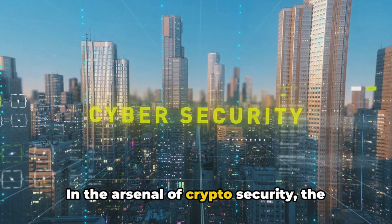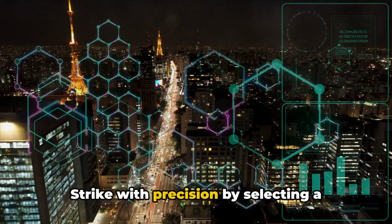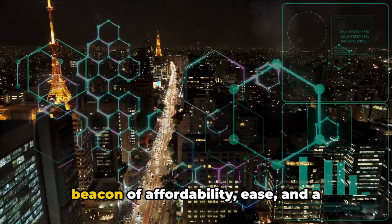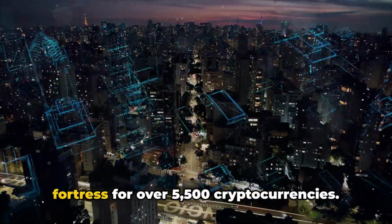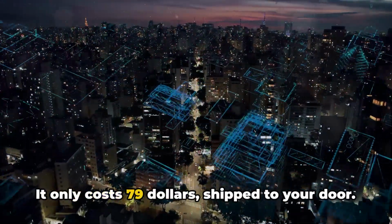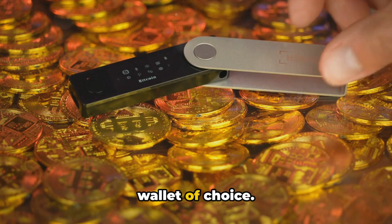In the arsenal of crypto security, the hardware wallet is your Excalibur. Strike with precision by selecting a guardian like the Ledger Nano S Plus, a beacon of affordability, ease, and a fortress for over 5,500 cryptocurrencies. It only costs $79 shipped to your door. The Ledger Nano S Plus is my hardware wallet of choice.